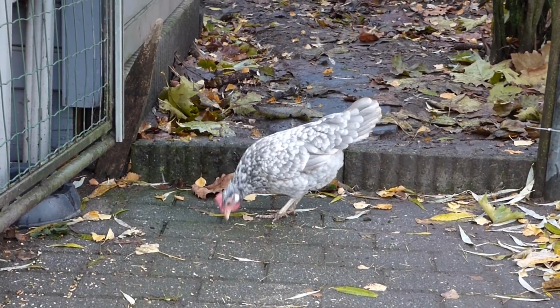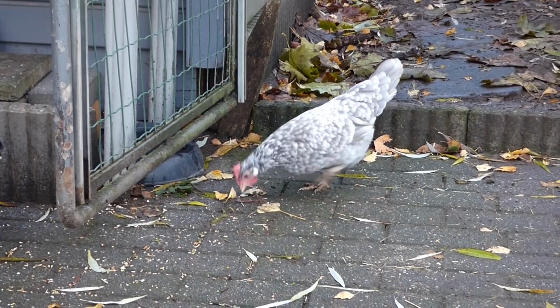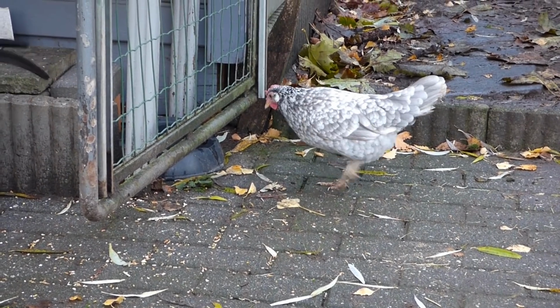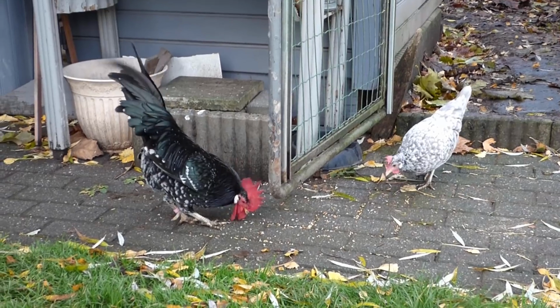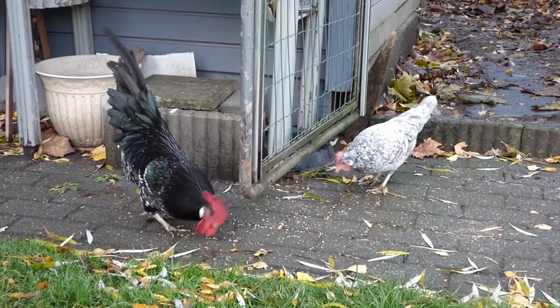I really don't like the temper of this hen. She's very aggressive towards other hens. But she's the most beautiful blue mottled Ancona bantam I have, so it would be stupid to get rid of her. So I'm just hoping to get a more friendly offspring of her.